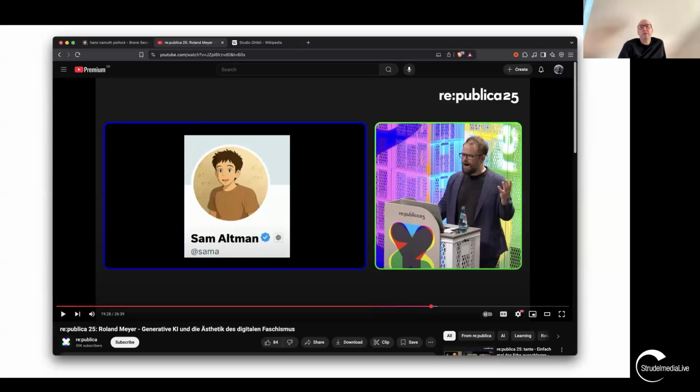Let's remind ourselves that this is something that is currently happening on steroids. So this is the profile picture of Sam Altman. Sam Altman is the head of OpenAI, one of the largest artificial intelligence companies right now. And he made these kinds of pictures. What he offers to his customers is the ability to make these kinds of anime headshots of themselves.